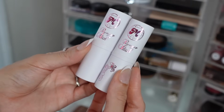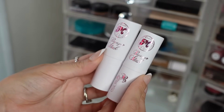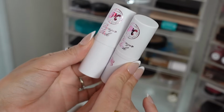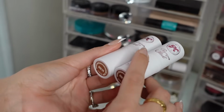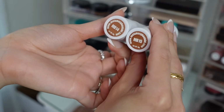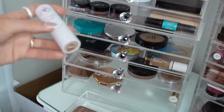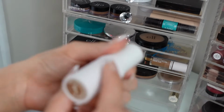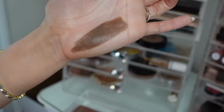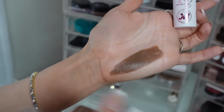This is a bronzer stick that is very underrated. It's from Metamorphosis, which is an indie brand, Latina owned, and she has such great products, you guys. But this is actually the website, metamorphosisbf.com. 10 out of 10 recommend. Her bronzer sticks are incredible. I have two shades here. I think I'm gonna keep this MB14. This is another more cool toned contour stick. So blendable though. The tone of this is perfect.